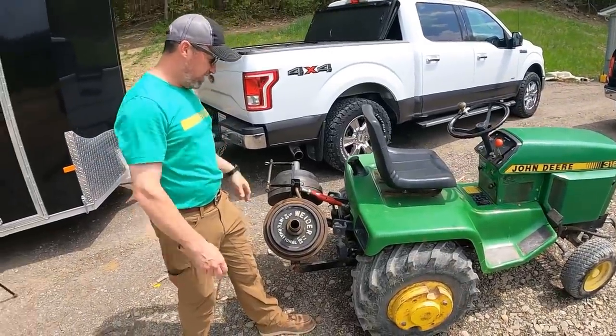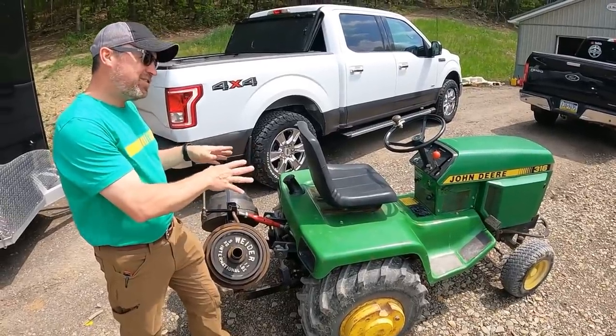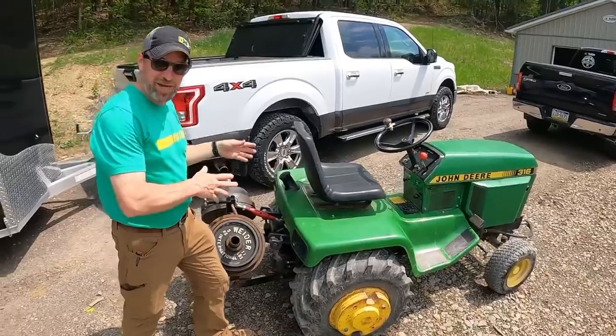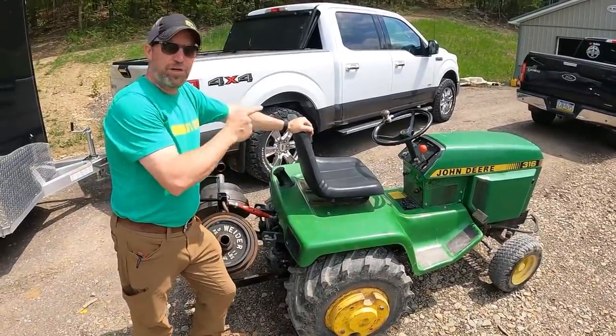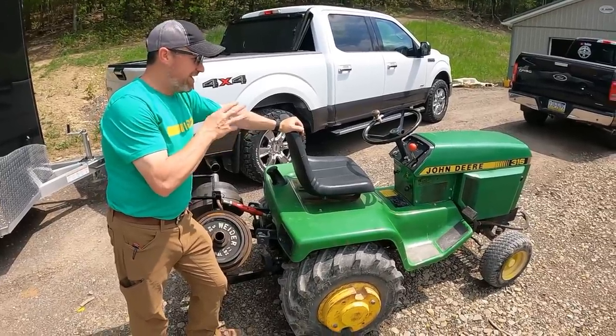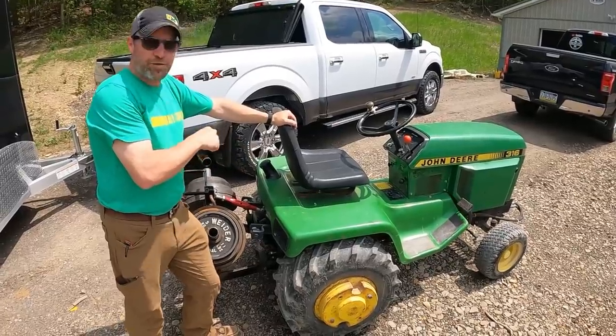Yes, so this tractor is well weighted up. This is an early 90s John Deere 316. It was dropped off at my house because the engine was bad. So in true DIY form, I yanked out the original engine and put in a Robin Subaru engine. It's a 25 horse gas engine. That's why I nickname this tractor Brutus, because it's a little bit stronger than stock.